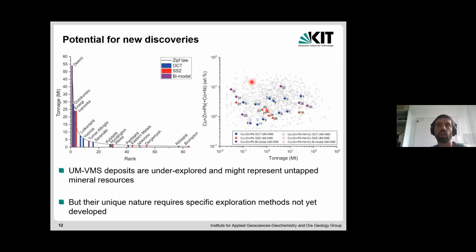And finally, here we show the tonnage and the grades of the deposits compared to classic VMS deposits, which are shown as these gray crosses in the background. We can see overall they have the same distribution in terms of tonnage. They might be a bit less endowed in metals, but that's still significant.